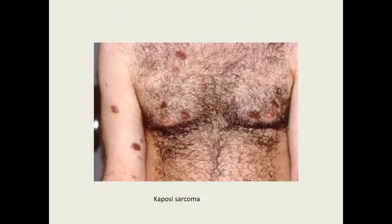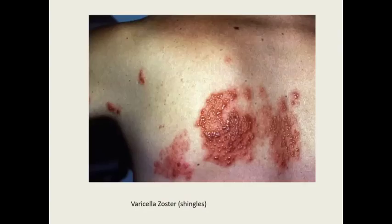Kaposi sarcoma, remember these are tumors of the blood vessels, produced by the presence of herpes virus 8 in cases of immunodeficiency. Varicella zoster: one thing that characterizes varicella zoster in people with HIV is that it affects several dermatomes. When we develop shingles, there is normally one dermatome affected. If you see someone with several dermatomes affected in the arms, in the trunk, in the legs, maybe in the ear, in the eye, at the same time, that is a sign of immunosuppression.